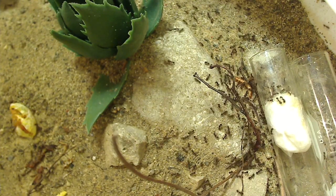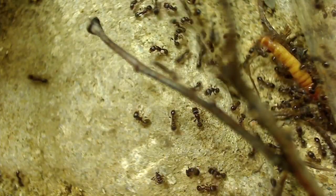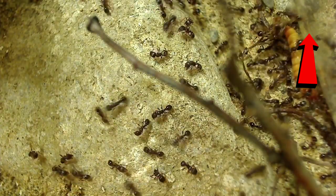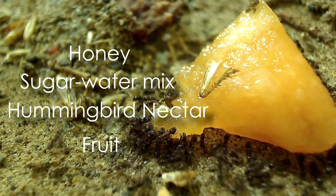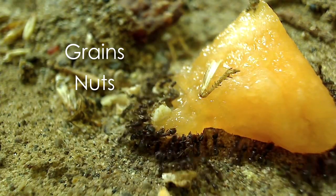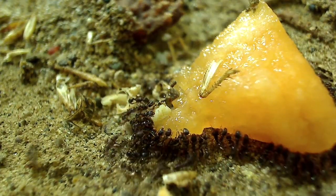Provide them with a lot of freshly killed feeder insects like mealworms, superworms, crickets, and feeder cockroaches. Click on this iCard for a tutorial on feeding insects to ants. These ants also need carbohydrates in the form of sugar foods like honey, sugar water, hummingbird nectar, and fruit. These ants are also semi-granivorous, so they love grains, nuts, and seeds. Mine loved sesame seeds and nuts of all kinds. Place all food in their outworld.